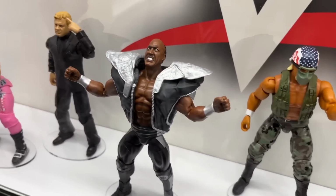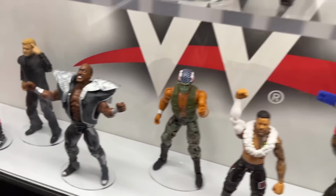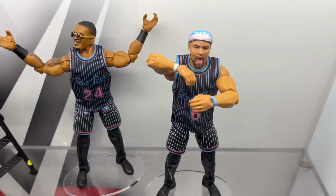And then you also have the SummerSlam Elites here. We just reviewed these on the channel. Beautiful Ziggler there. But, you know, we got some of those. This is one of the real winners of the weekend, guys. The Angelo Dawkins redone formula.